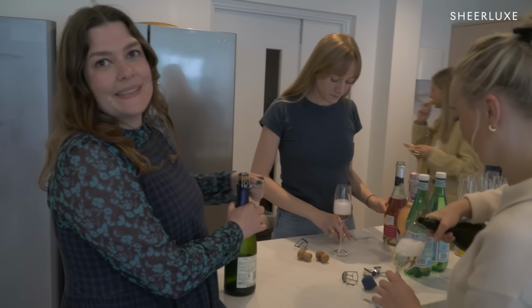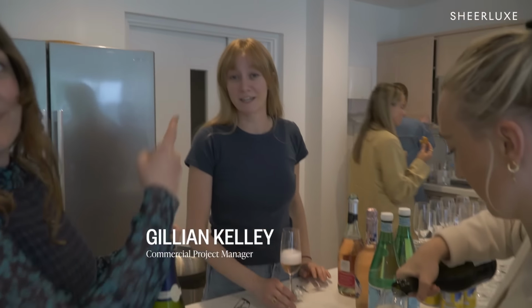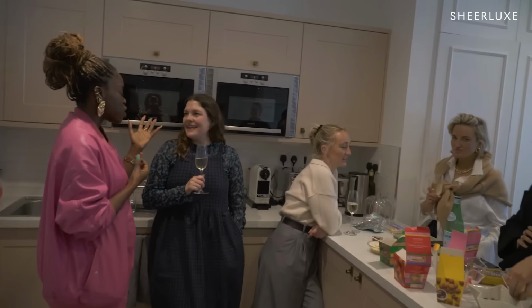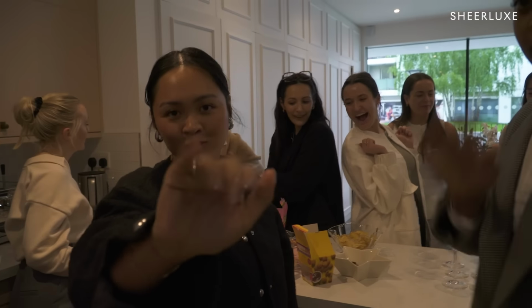Cava, I think, isn't as sweet as Prosecco, so I prefer it. Gillian agrees. Yeah, I agree. It's like second best to champagne. There we go. Because they make it in the old way. They make champagne, so there we go. Hey. I feel like it's just been a bit of a chaotic day, but I'm going to go get myself a drink. I was just enjoying being ready for the bank holiday.